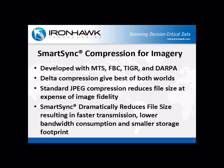In summary, SmartSync imagery compression can significantly reduce the size of imagery data while preserving the fidelity of the original image files. This reduction of file size will result in faster send times, lower bandwidth consumption, as well as a reduction in the disk storage requirements for hosting systems. With this reduction in storage and bandwidth, the host system can then store a more frequent sampling of imagery files and send it forward to the warfighter to further enhance full mission cycle support.